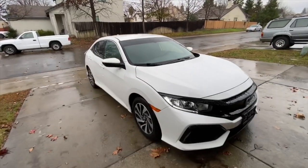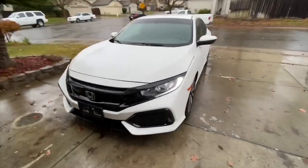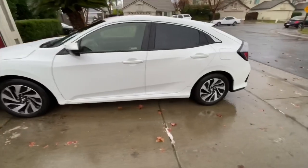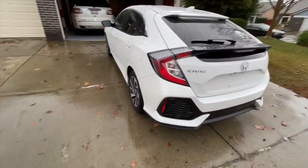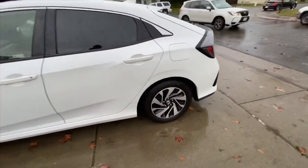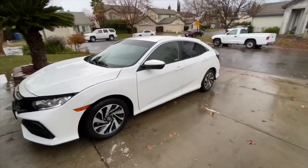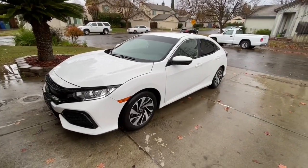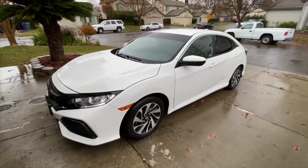So there is the car again. Looking all good, fresh. Nice little wheels. Now I gotta go change because I'm all wet and give you guys the price from the beginning till now, because now it's 100% complete. There is nothing else to do. So I'll start from day one till now, how much it cost me, everything.